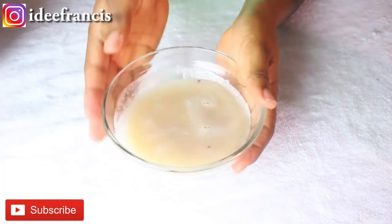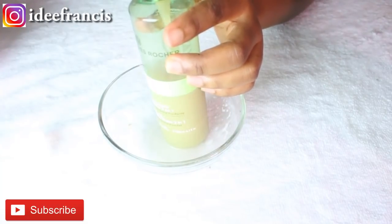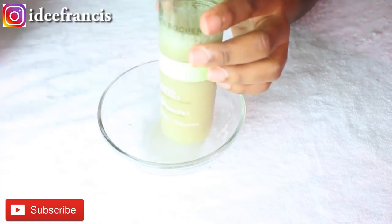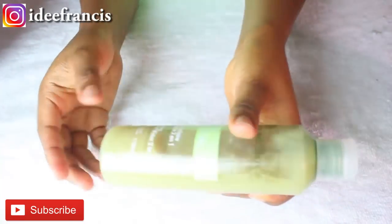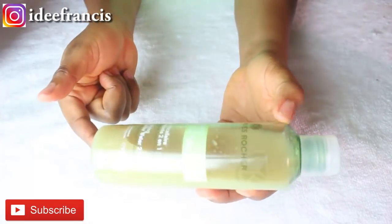Sieving the juice out, this is what we have. Okay, so this is what we have. I've already turned this into an empty facial cleanser bottle.